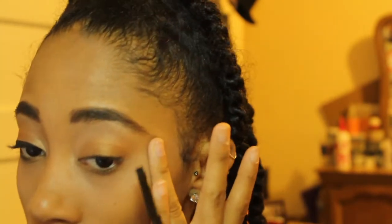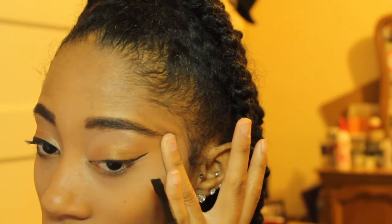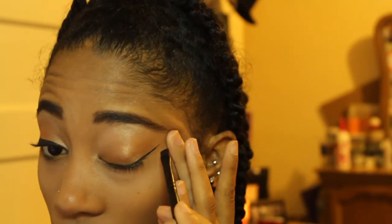So again, just getting my brush, dipping it into the gel, starting from the corner of my eye, extending that line, and connecting it to the inner corner.